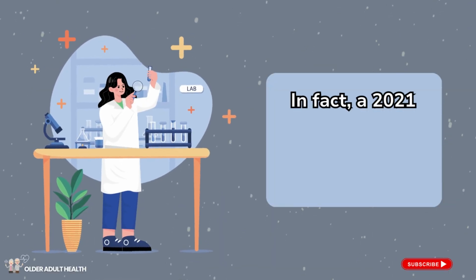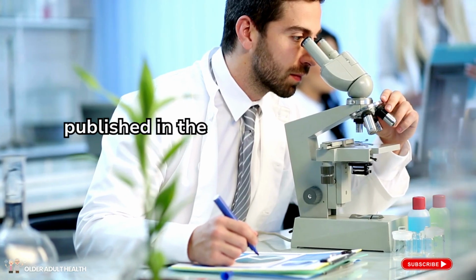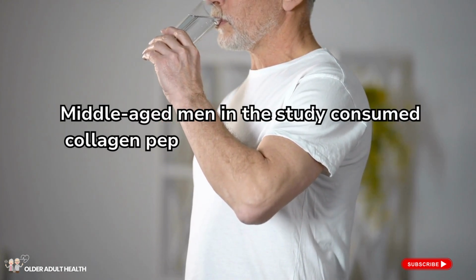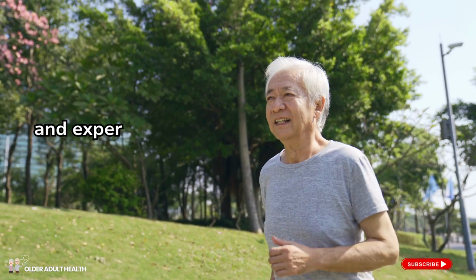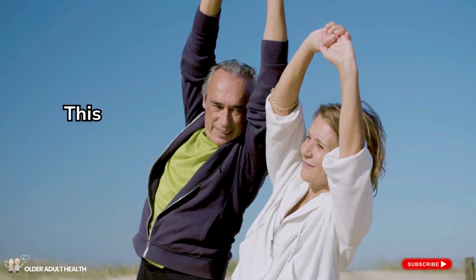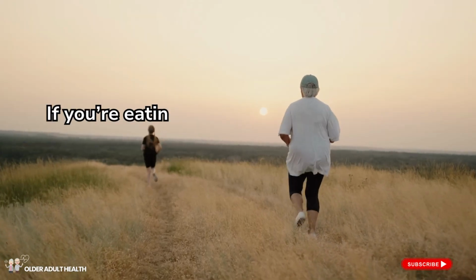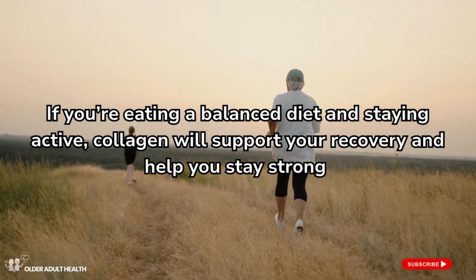In fact, a 2021 randomized clinical trial by Yano et al., published in the journal Food Science and Nutrition, confirmed this exact approach. Middle-aged men in the study consumed collagen peptides each morning before breakfast for 8 consecutive days and experienced significant relief from muscle soreness and fatigue after exercise. This timing supports collagen's natural absorption and may help your body rebuild tissue more effectively. If you're eating a balanced diet and staying active, collagen will support your recovery and help you stay strong.